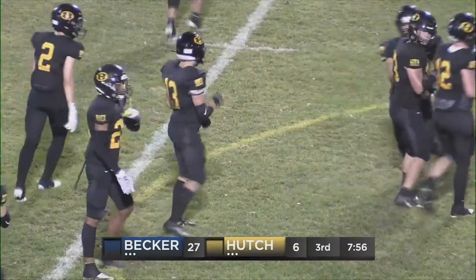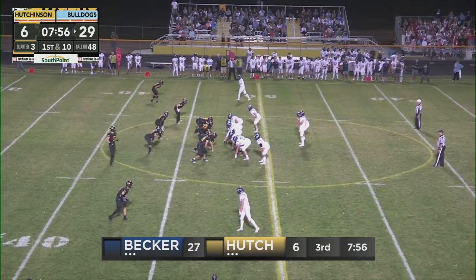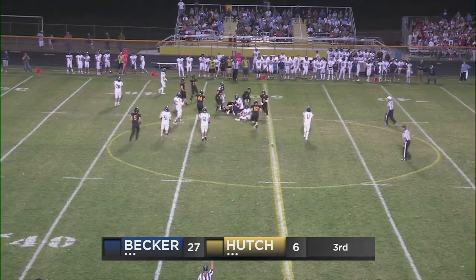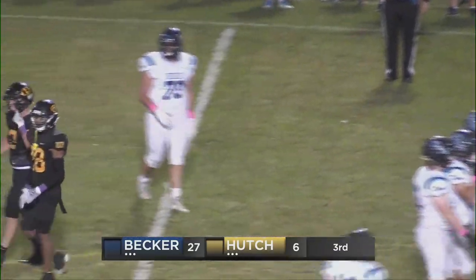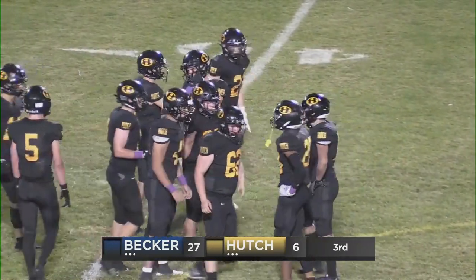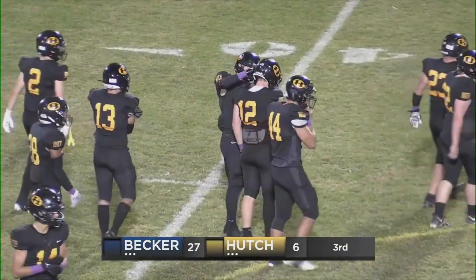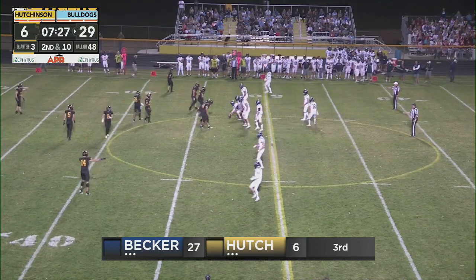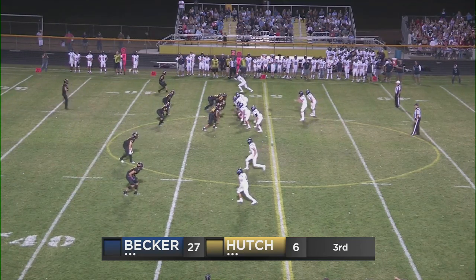For as far back as the records in the mind of the human encyclopedia known as Randy Shaver goes back. And here's Deluge on the handoff trying to get outside, and he's taken down in a heap at the line of scrimmage. This will be the first time in a long time that Hutchinson has lost 3 games before the end of September. They are 2-2 right now. They have losses to Rockridge and to Tino Grace in the last 2 weeks, and they are on the verge of a 3-game losing streak. It'll be 4 losses in a row to Becker.